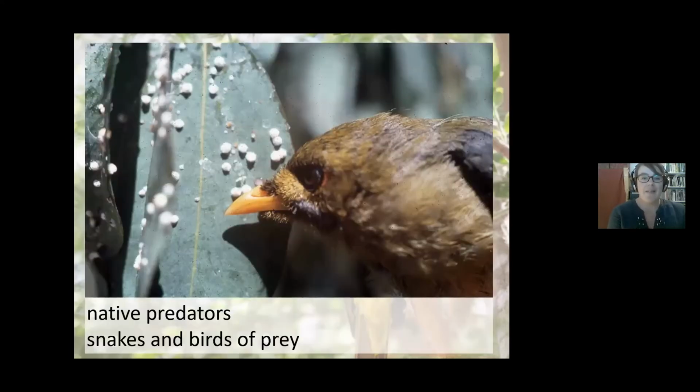There are also some native predators. There's the bell miner, which will outcompete the helmeted honeyeater in many areas and therefore reduce the habitat for helmeted honeyeaters. And there are snakes and birds of prey. The birds of prey will predate on young helmeted honeyeaters and even older ones.